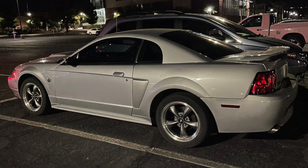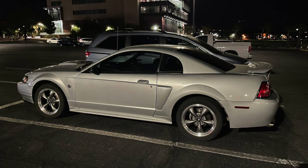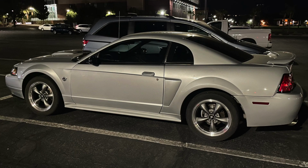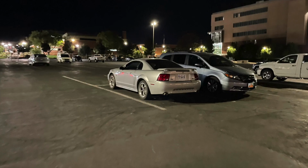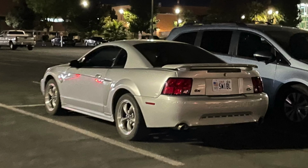I was going to take the Mach 1, but I didn't really want to leave it out in the parking lot that whole time. And so this GT did the perfect job just being there, and you can see a minivan parked next to me and stuff, and it was just nice to take it out on this nice night. And the paint looked beautiful in the car, silver metallic.